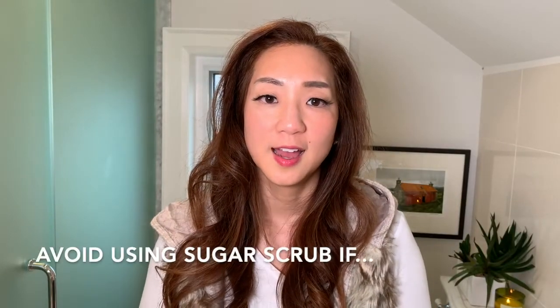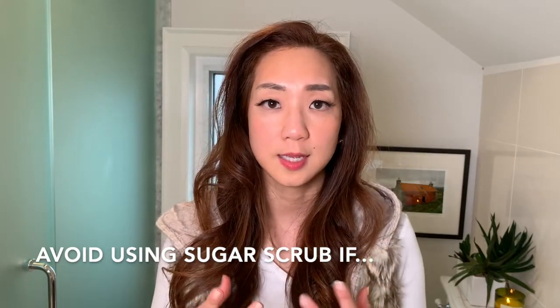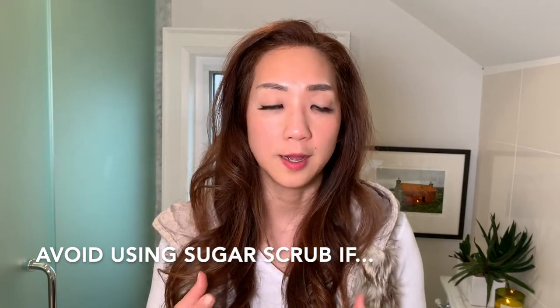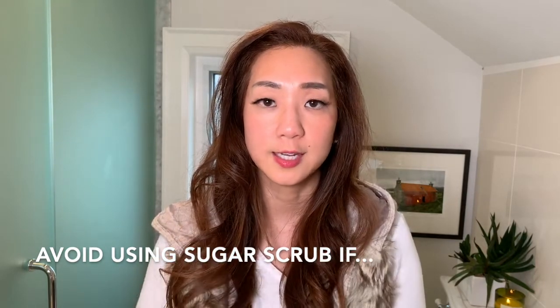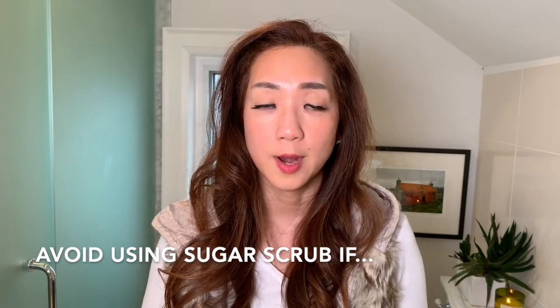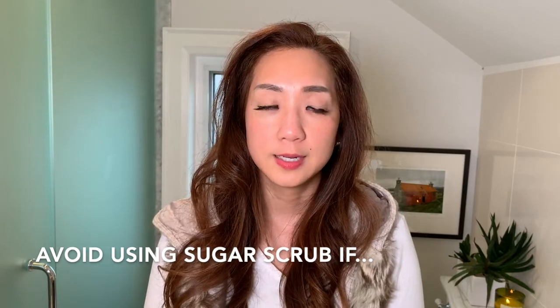So who should not use a sugar scrub on their face? I generally do not recommend this for anyone who has really sensitive skin that can be irritated by certain products. Sugar can aggravate certain skin conditions like rosacea or acne, which is open and inflamed. If your skin is naturally very itchy, I also don't recommend a sugar scrub.